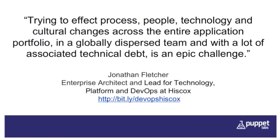organization through a DevOps transformation where he faced the epic challenge of driving change across a very large, very siloed organization. And you can read all about Jonathan's amazing story on our blog. I've included the link there.